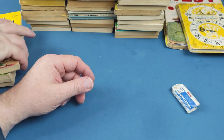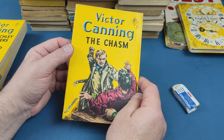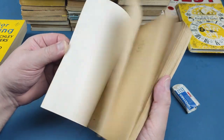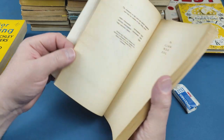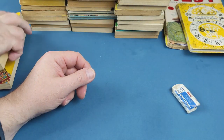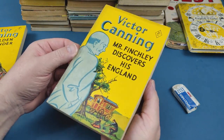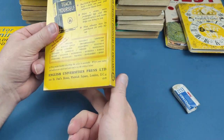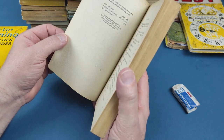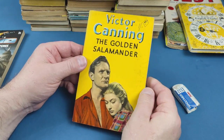Now, we've just got a few more Hodder and Stoughton yellow jackets again. So Victor Canning, The Chasm. These are quite nice. This is C75. These are also 1952, this one. And on the whole, I've not needed to do too much on these. I will just give them all a dust off in a minute. Mr. Finchley Discovers His England. This is number 177. A little bit later, 1954. And the last Victor Canning, The Golden Salamander.